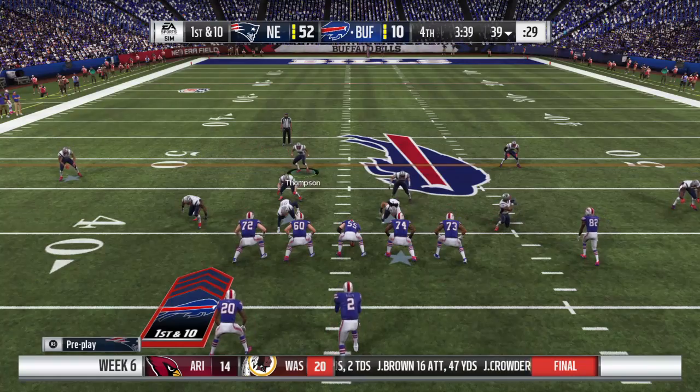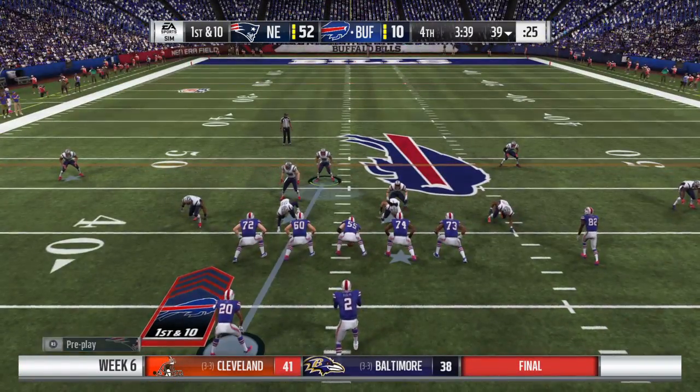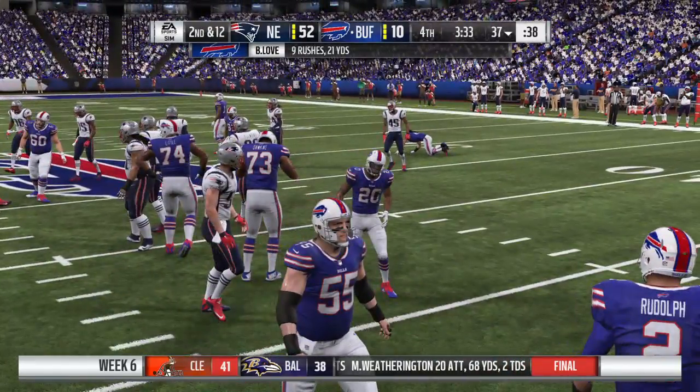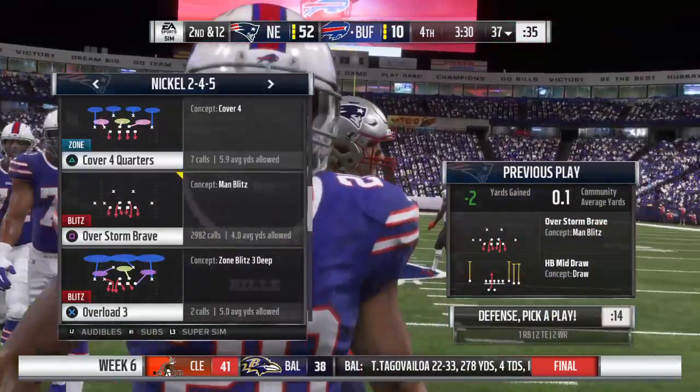So from the 39 now, they'll come up on a 1st and 10. Set! 3-19! 3-19! They'll run it now out of the gun. And he'll lose yardage on the play back at the 37-yard line. It's a loss of 2 there, bringing up 2nd down.